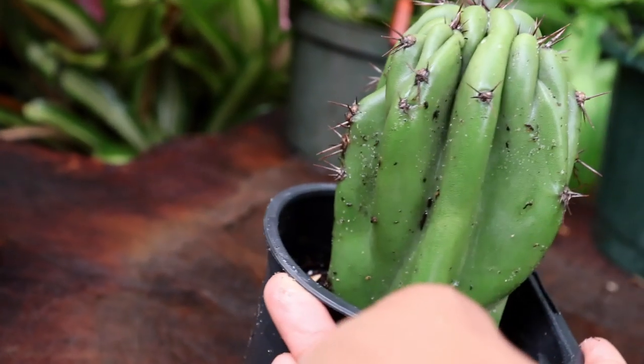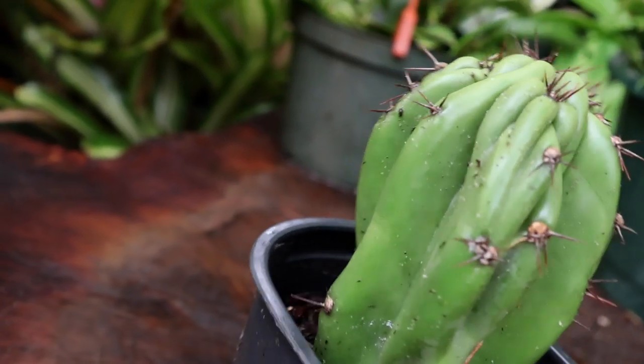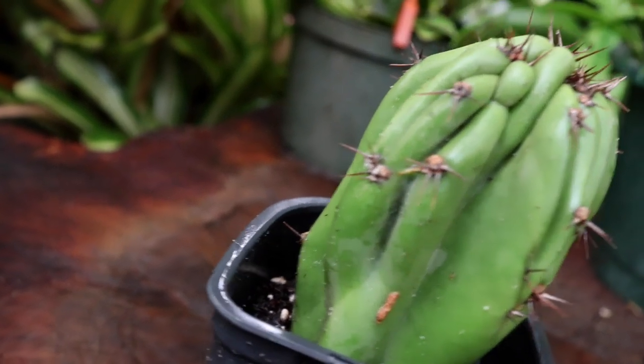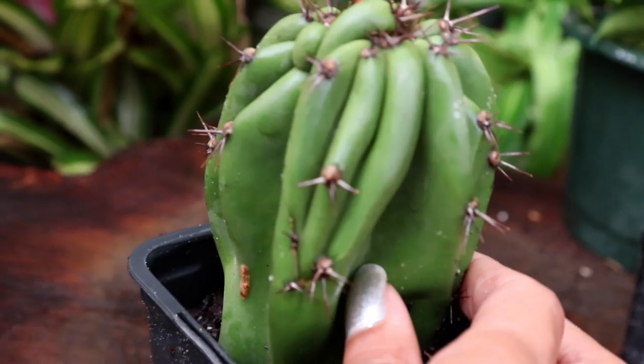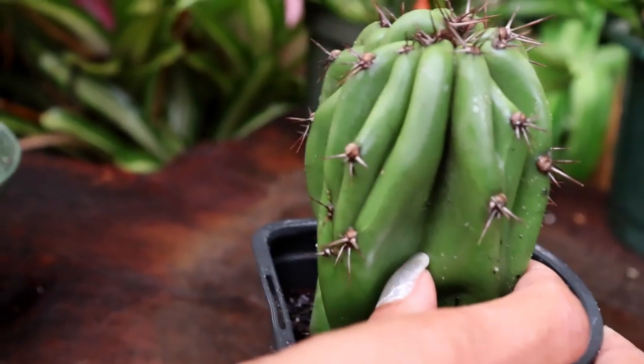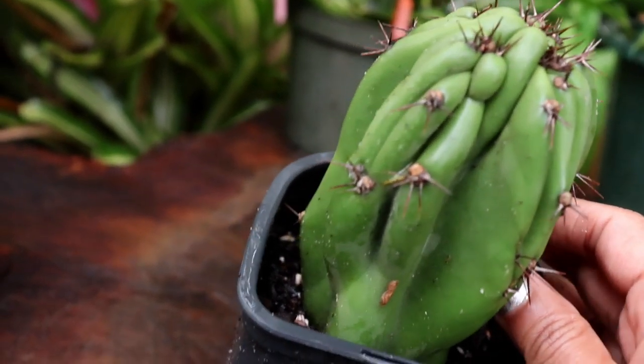The only difference here that you will find is the very mutated or the deformed growth that this has, which appears as an overlapping or a very wrinkling effect in the plant. And again, it is very intentional and does add quite a beauty to this plant.